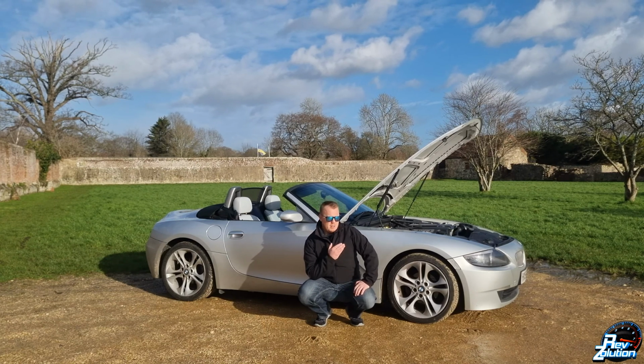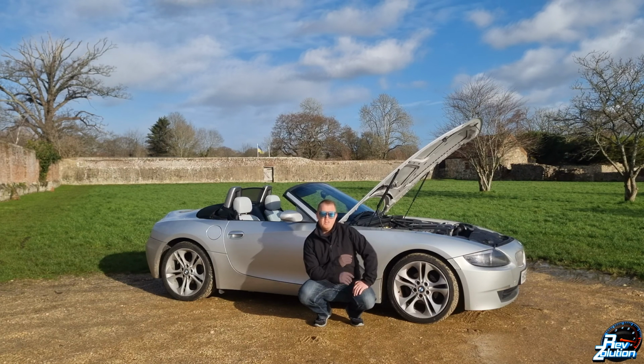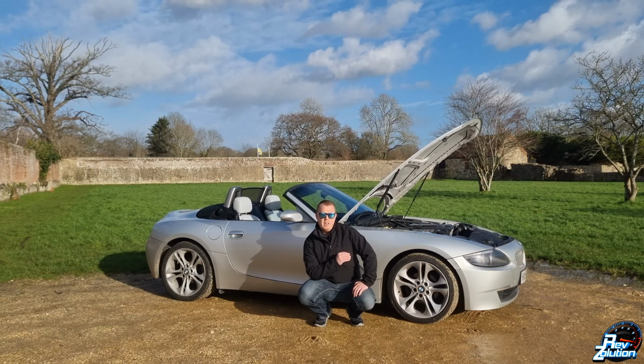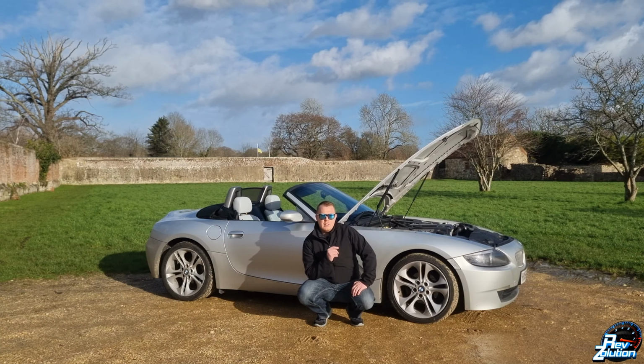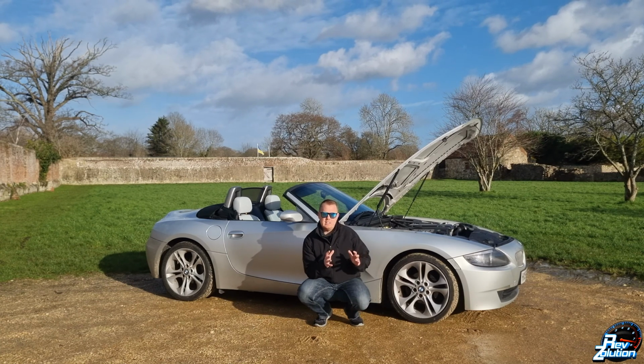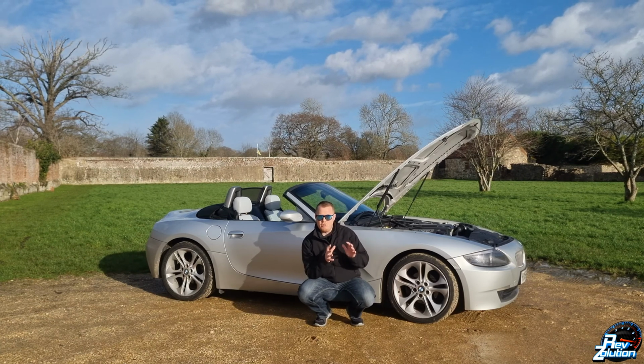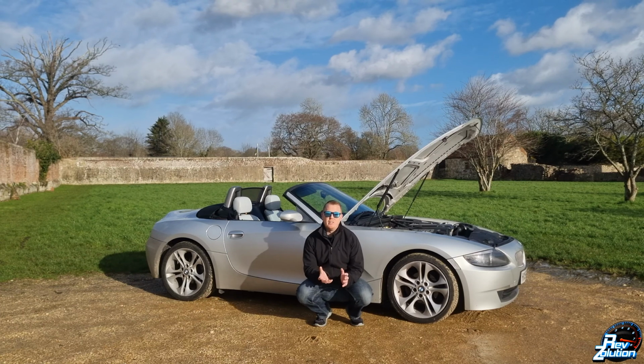Now, this car is completely stock. There is nothing that has been done to this car. If I was to put this car on the track at Goodwood, for instance, it would handle amazingly. Just the ergonomics of it, it's set for the drive, it's set to just grip and grip. I can't fault the handling of it at all.